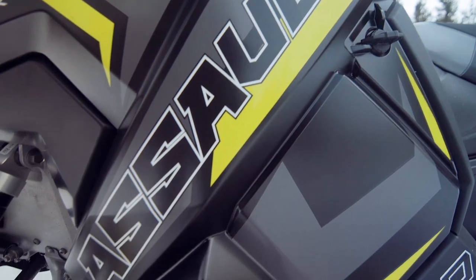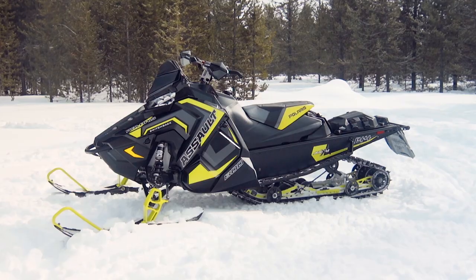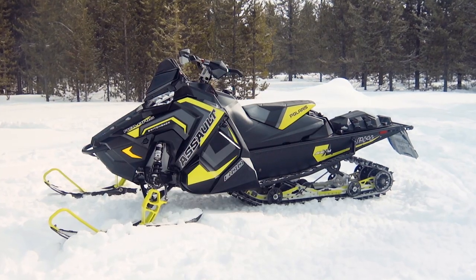You can order your Assault with either a 1.375 or a 2-inch lug sneaker. Engine options are either a 600 or 800 CleanFire, the latter is what we're dealing with today, and there aren't really any sub-models of this sled. You pick your engine, you pick your track, you pick your accessories, and you have your very own Assault.